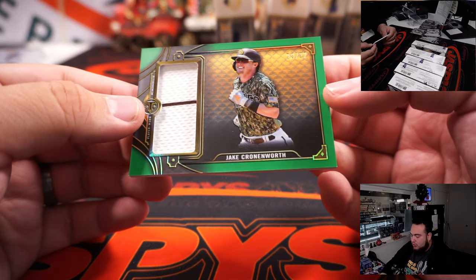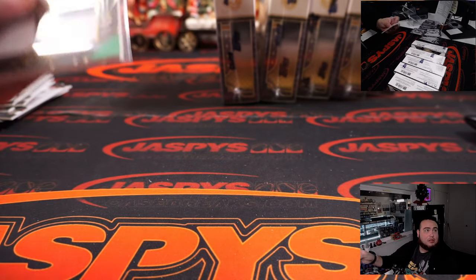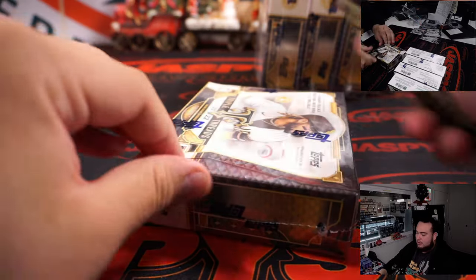And then we got Jake Cronenworth /27, Padres is Ed. Alrighty, pretty much halfway through with this box.